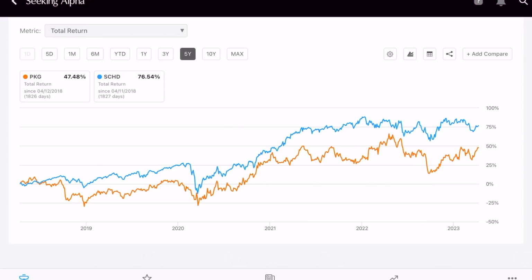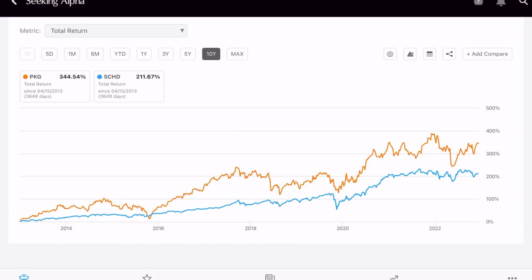And even zooming out across the last 5 years, the same is true. They are underperforming SCHD by about 30%. But here's where it gets interesting. Across the last 10 years, PKG is blowing SCHD out of the water with a 344.5% return, which is about 133% higher than what we're seeing with SCHD.